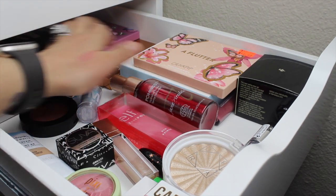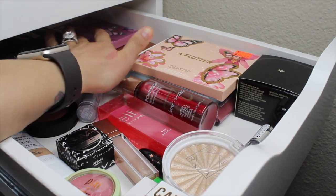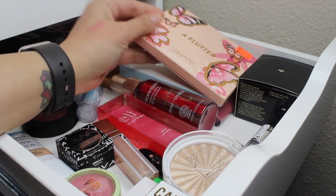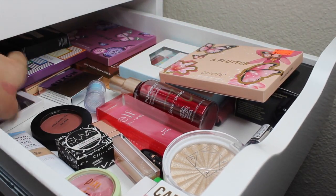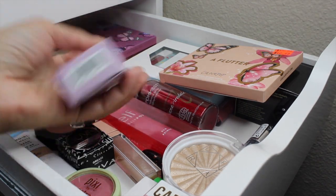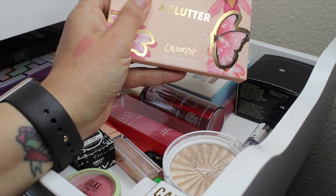I think I'm gonna go, do I want a Flutter or do I want this guy? A lot of ColourPop. Let's do a Flutter, because when I do pull in the Butter Me Up, I wanna pull in the single shot Super Shock Shadows that I purchased with it. So I think I'll pull this guy, a Flutter.